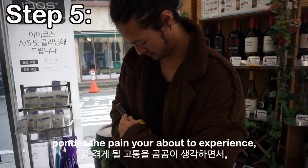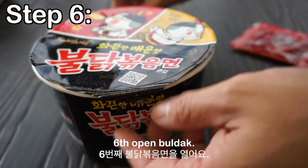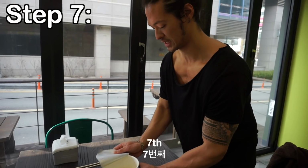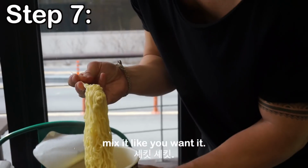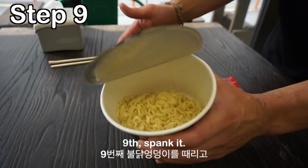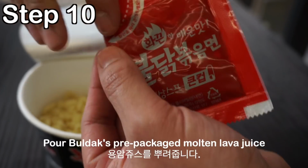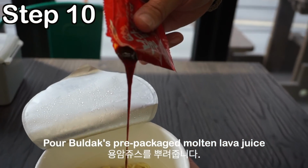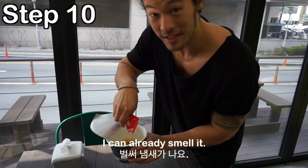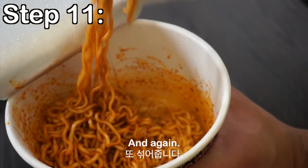Ponder the pain you're about to experience and cherish your loved ones. Sixth, open buldak. Seventh, mix it like you want it. Eighth, drain excess fluids. Ninth, spank it and spank it again. Just gotta butter it up, you know? Pour buldak's pre-packaged molten lava juice. I can already smell it. Mix it again and again.